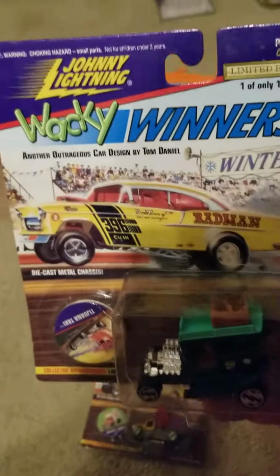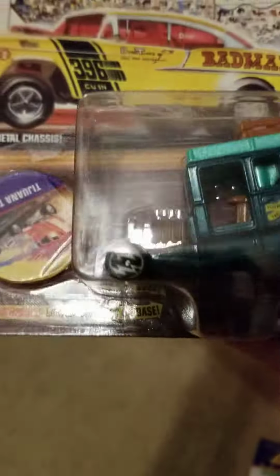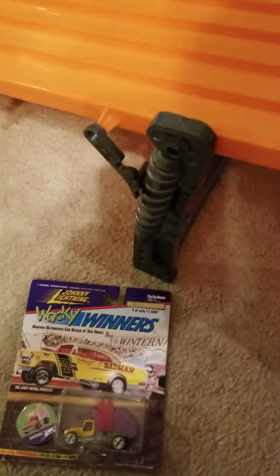Today we got a couple Johnny Lightning wacky winners from 1996. Got the Tijuana taxi here. A little glare there, but we'll get them out. That glare won't be as bad. I got some pieces falling off of it. Let's see what we got here. It's just a steering wheel. We don't need that for the race. We'll figure that out later.